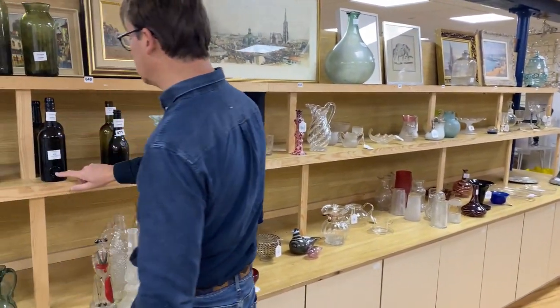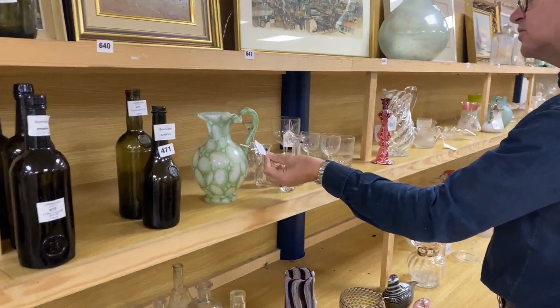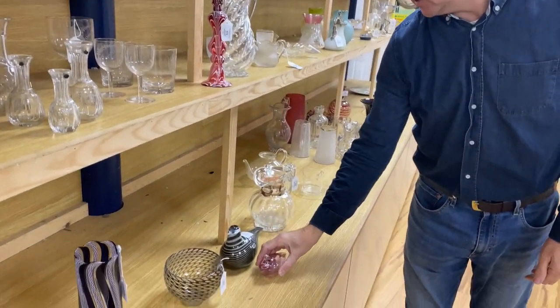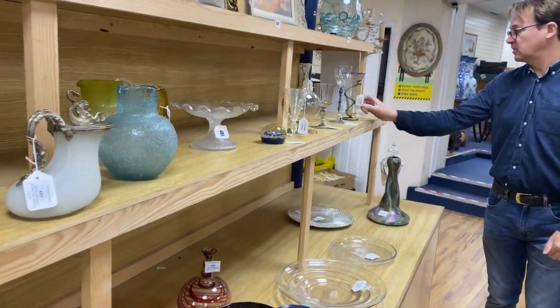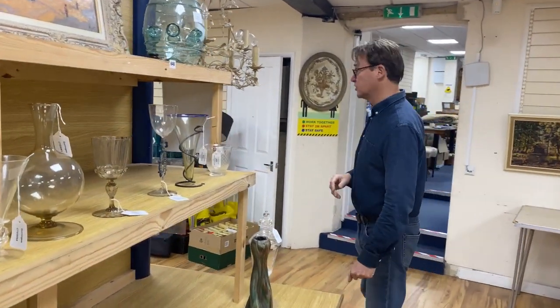We've got things like sealed bottles from Trinity College, and this is a Richardson style opaline jug. There's various drinking glasses, candlesticks. There's more modern coloured glass birds and the like. So looking down this line, a whole lot of interesting pieces. So have a good look at that. All in the 450 to 500 lot range.